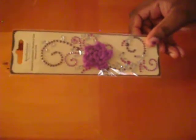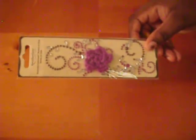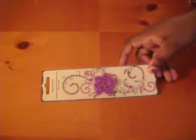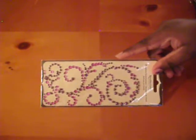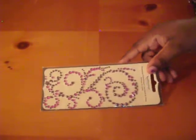Meka, you are spoiling me, girl. Oh my gosh, Meka. Good gracious. This is a Recollections bling with a crocheted flower in the middle. Can you believe this, guys? Oh, it's so beautiful. Oh my gosh. And some more bling from Recollections. Oh my gosh. So beautiful.